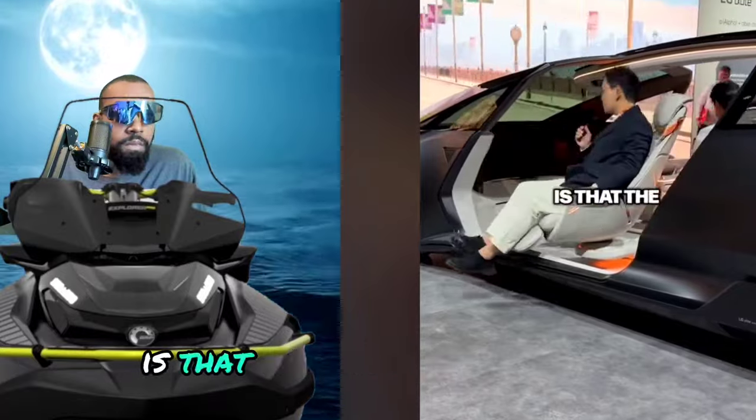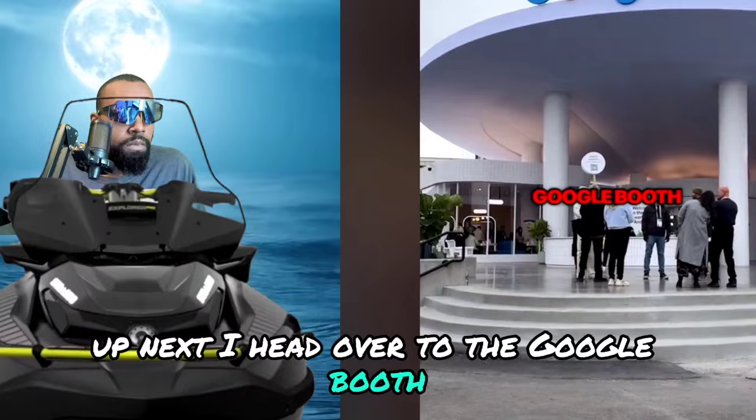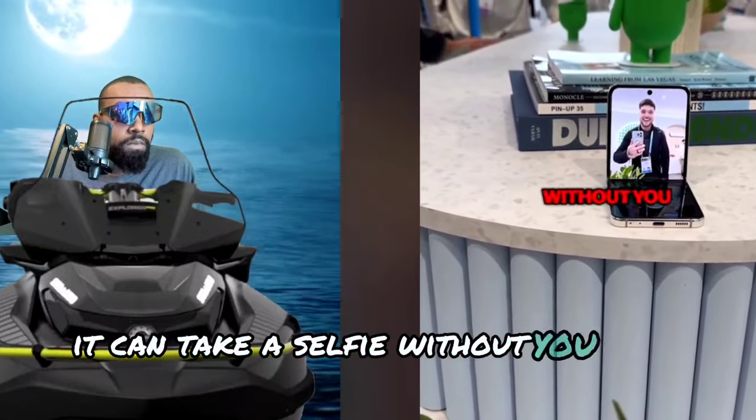The coolest part though is that the seats turn around so you can face the backseat passengers. Up next, I head over to the Google booth where I get to check out a bunch of their new phones. I like this one in particular because if you hold your hand up for 2 seconds, it can take a selfie without you ever pressing a button.